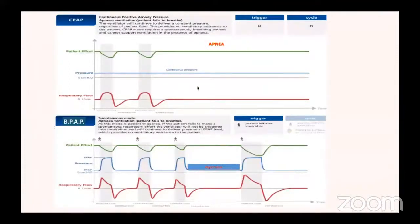Now, again you can see in this graph that the ventilator in CPAP continues to give a positive pressure throughout, and the respiratory flow depends on the patient's effort. Once there is no patient effort, there will be apnea. Similarly, in BiPAP also, the patient triggers each inspiratory effort, and inspiratory effort is flow cycled till the pressure is reached. And again, if there is no trigger, there will be apnea in this patient.